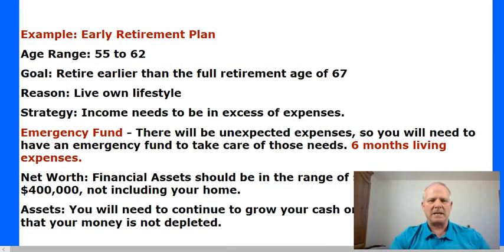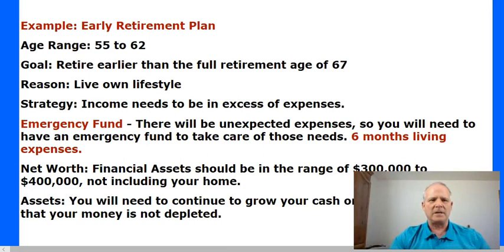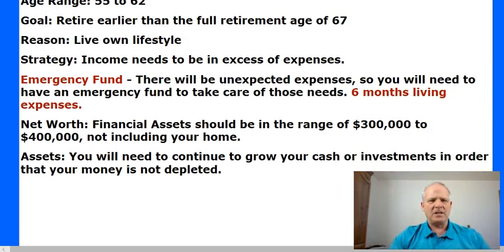So we're going to run some examples here of what it takes to retire early. So here's an example early retirement plan. We're assuming the person we're talking about here is between the ages of 55 to 62. Our goal is to retire earlier than the full retirement age of 67. The lifestyle strategy is that income needs to be in excess of expenses.